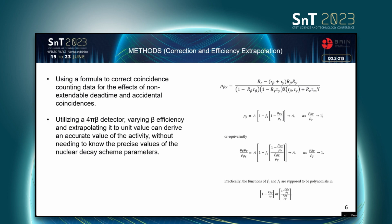Then we use the correction and efficiency extrapolation technique. We use the Smith formula to correct coincidence counting data for the effects of non-extendable dead time and accidental coincidences. Utilizing a 4π beta detector, varying beta efficiency and extrapolating it to unit value can derive an accurate value of the activity. This method can be expressed as shown on the screen.